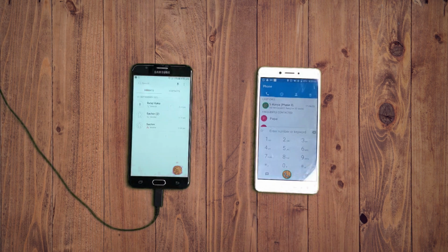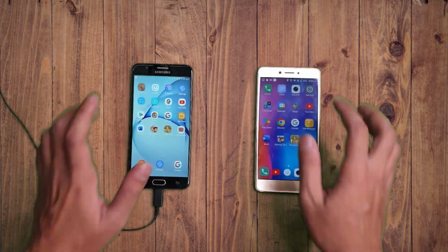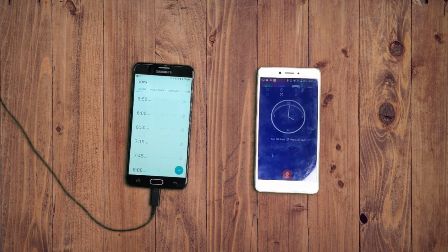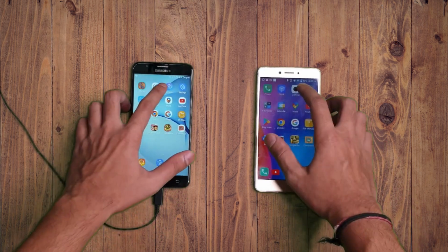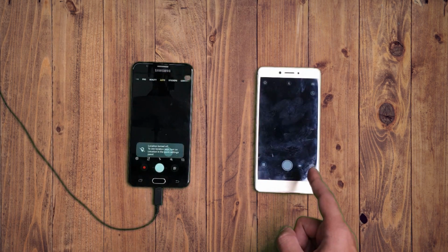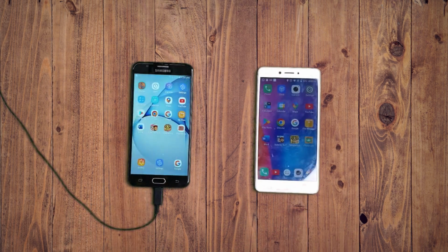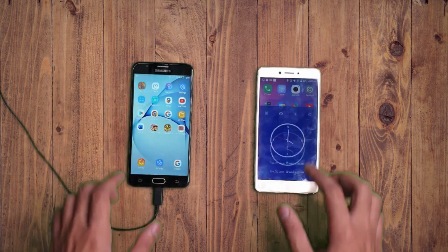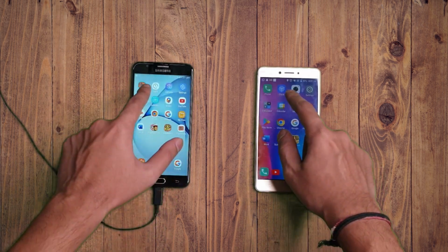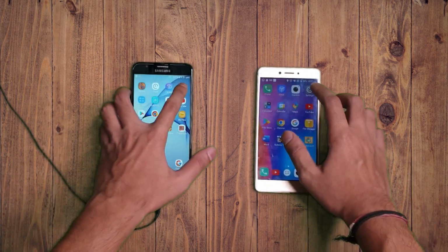That was faster on Lenovo device. Let's move to clock. That was faster on J7 Prime. Now let's move on to camera. That was slightly faster on K6 Note. And you can see the difference between animations on both these devices. Personally, I prefer animations on the Samsung device. They look good. Now let's move to settings.